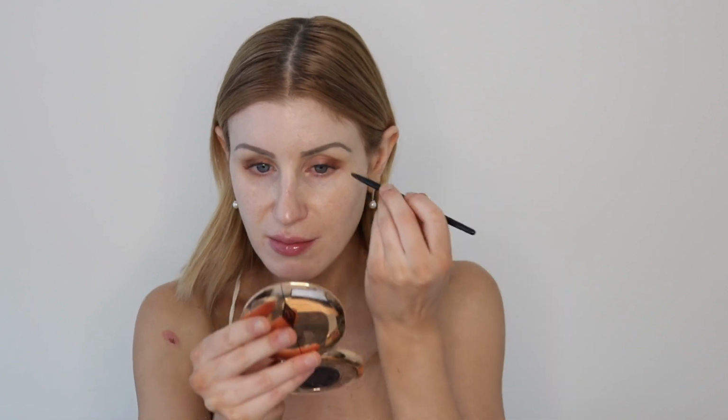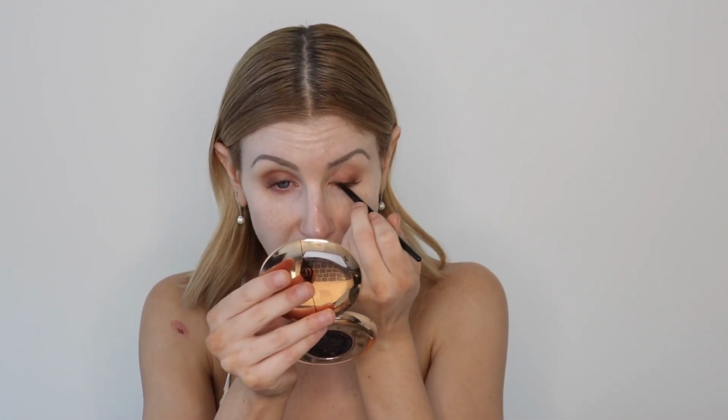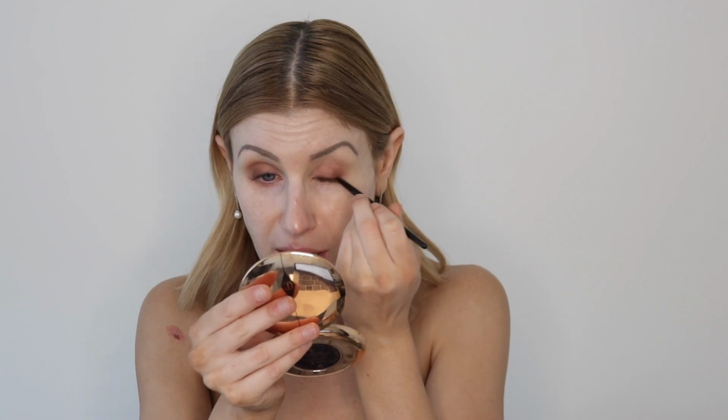This is definitely a more smoky look than what I am used to, so for me, this would be more of a going out look because it is quite deep. Okay, I think that is better. I am going to again go in with the smoke shade, the number 3, that reddish brown, the only matte eyeshadow in the palette, and I'm just going to use this as an eyeliner. So I'm just smudging this across my top lash line from the outer corner all the way inwards.